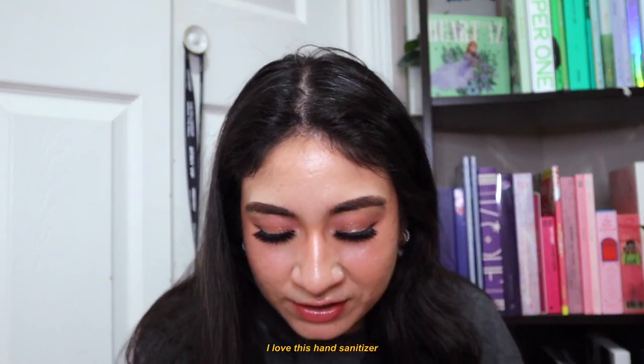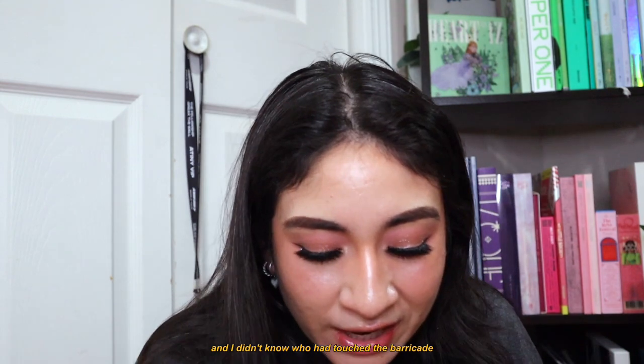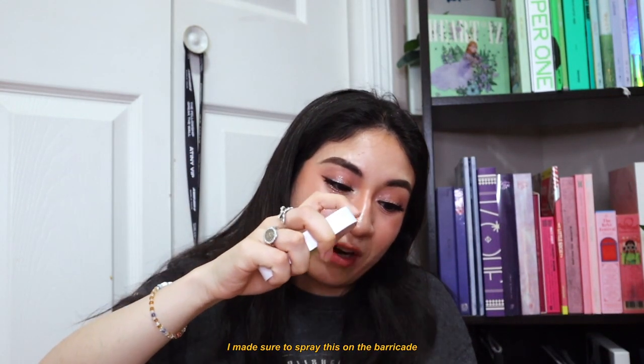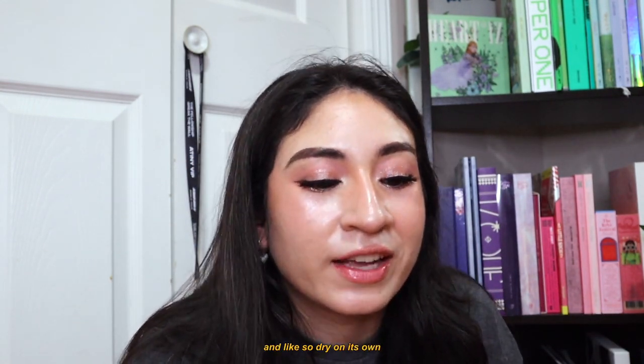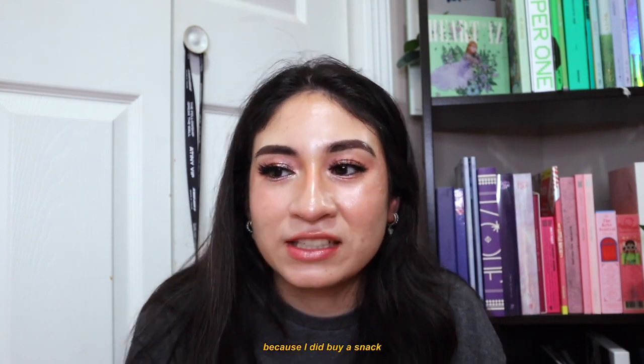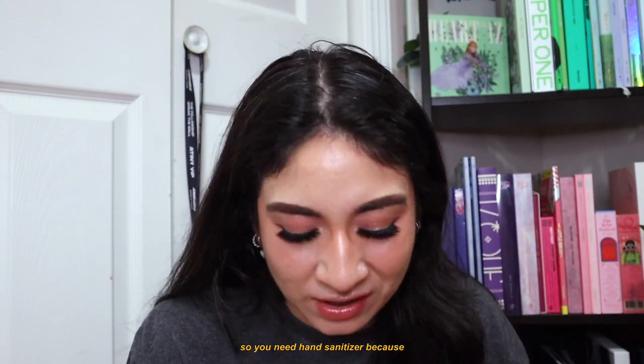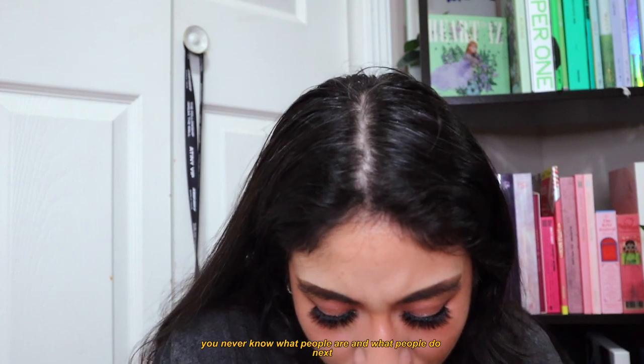I love this hand sanitizer. Because I was at the barricade and I didn't know who had touched the barricade, I made sure to spray this on the barricade. I literally sprayed it and it dries so fast on its own. And then I used my own hand sanitizer too, because I did buy a snack. I think I bought M&Ms. So, you know, M&Ms, you eat it with your hands. So you need hand sanitizer because you never know where people are and what people do.